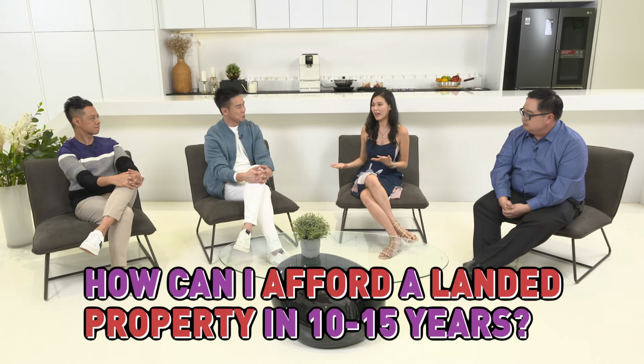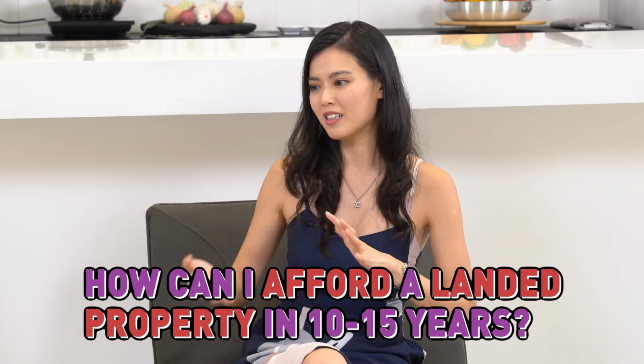So we were saying just now that land prices are increasing. If 10 to 15 years later I want to buy, how can I try to afford a landed property? Maybe the answer is to become a property agent. No, my question is more like, does location matter? If I buy somewhere in Bukit Timah, I'm sure that's going to be very expensive. Definitely. But if I buy in the outskirts a bit, would that be cheaper?